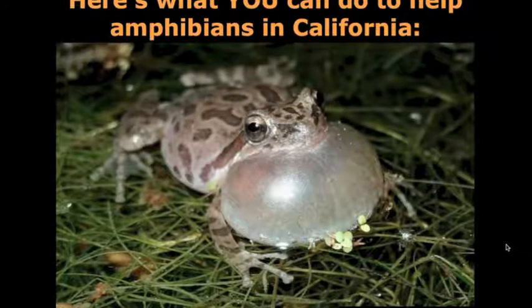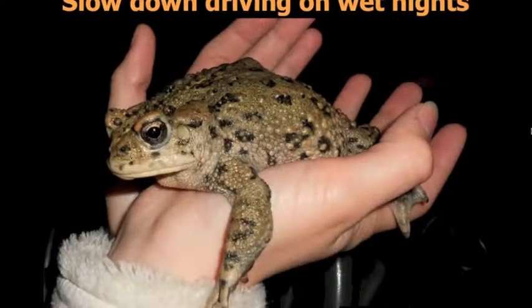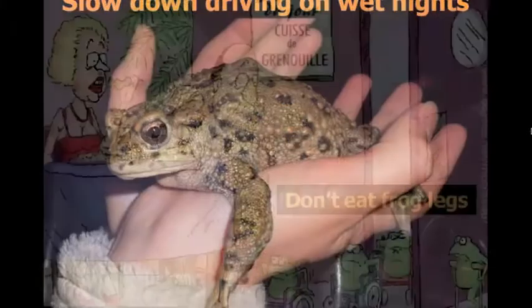So here's what you can do to help amphibians. If you're attending this class, I'm very thankful that you have. There are so many things that we can do to help amphibians. Here are a few things that you can do at home and tell your friends about. One, we want to slow down driving on wet nights. Road mortality is a big problem for amphibians, and they like to move on these wet, rainy nights. So it's very important that we slow down driving on wet nights.